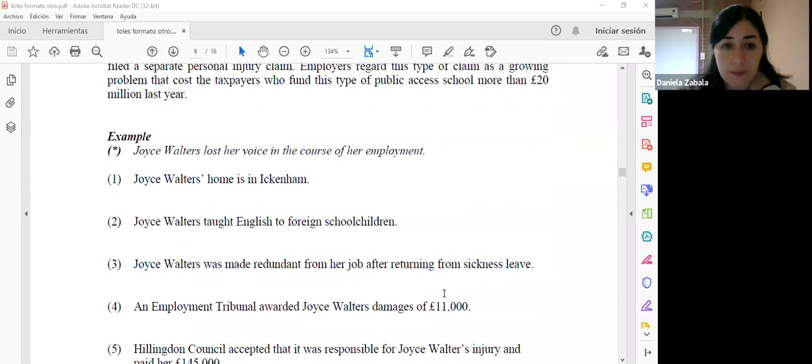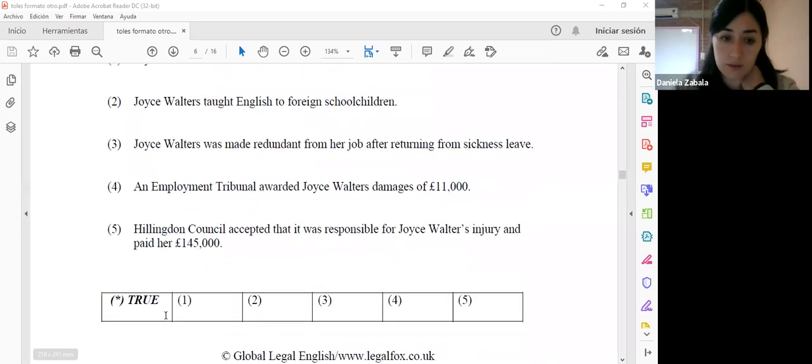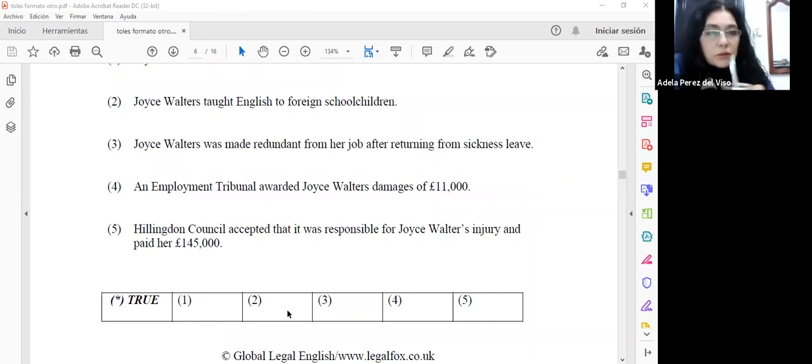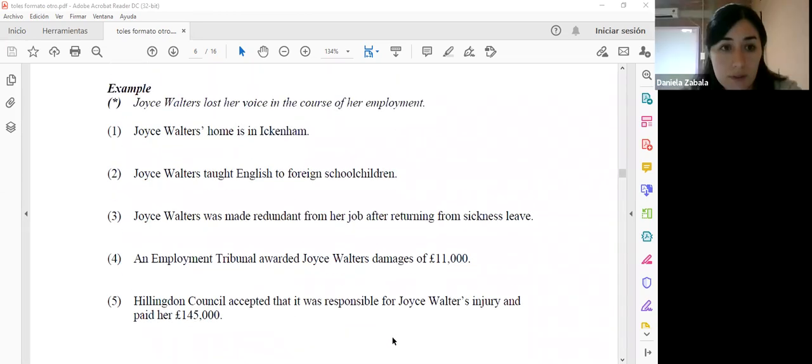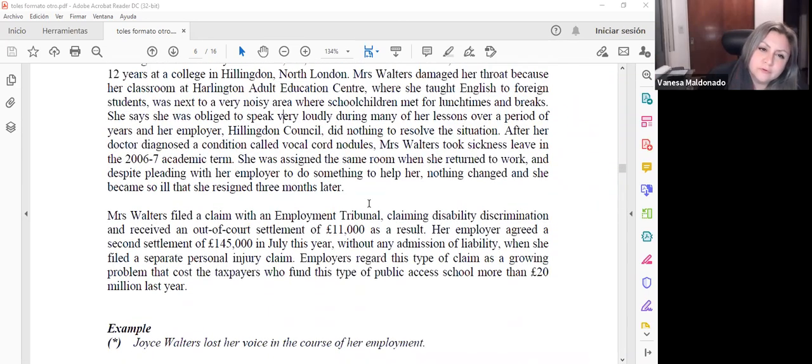Okay, here we have the example. Joyce Walters lost her voice in the course of her employment. And the example is true. You're supposed to write true or false down there in the boxes. Joyce Walters' home is in Ickenham. I think that's the way it's pronounced.